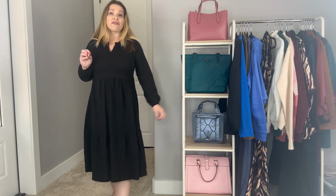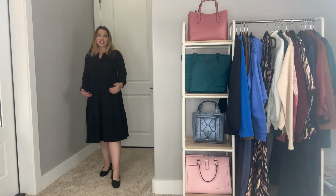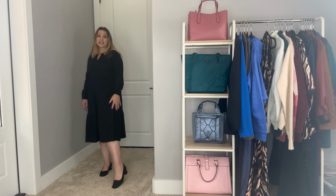I did pick this up in a medium. You can see how much room I have in the waist. I could probably have sized it down for a more fitted look, but I like the loose look of this one. I think this is just a great wintertime dress. You can throw a jacket over this if you need. You could throw a dress coat over top of this.